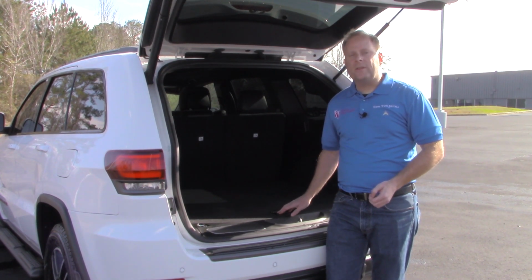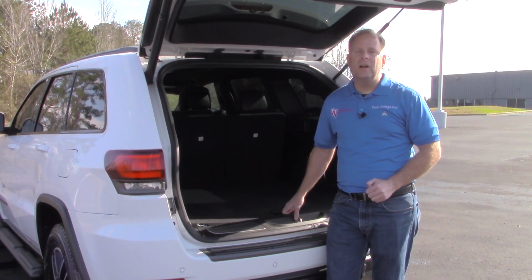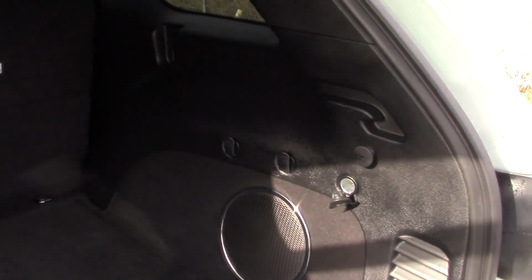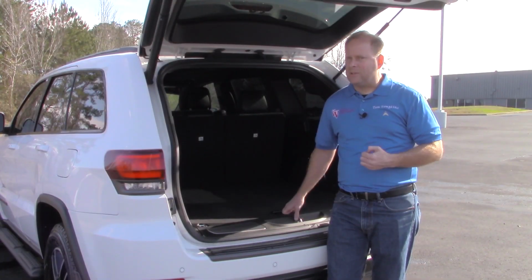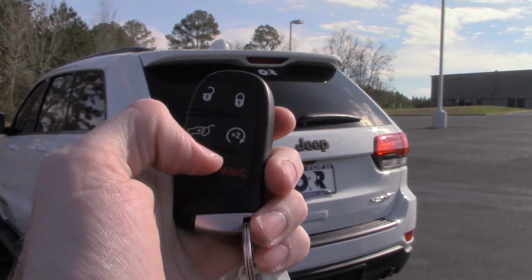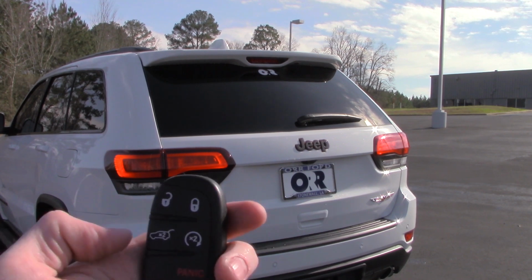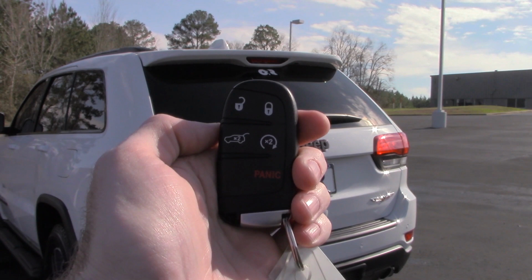You can lower the rear seats to increase your cargo space depending on what your needs are. But like I said, you will find a little bit less cargo space in this particular crossover SUV than you will in other vehicles that are in the same class. And here is the Jeep Grand Cherokee's remote. Obviously pretty easy to figure out. You can hit the lock button twice and then hit this button twice and it will start the engine automatically. Nice feature there.